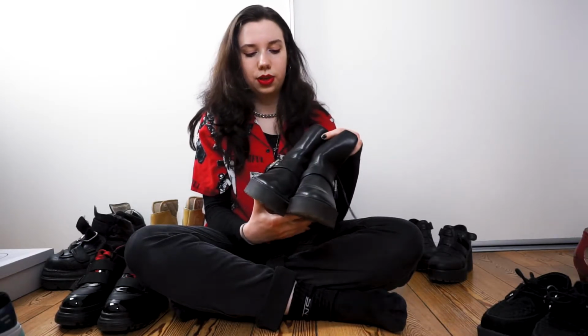These booties are very cute. I like them a lot. They're a bit big, but I'm still going to keep them because I do wear them. I'm going to keep both of these because they're great.